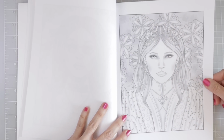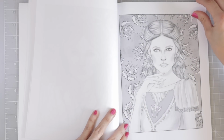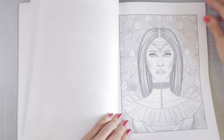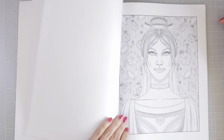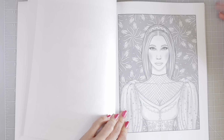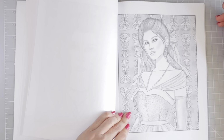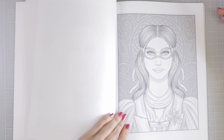So if you were doing grayscale, you would just follow the grayscale, use it as a guide, and place your lightest colors where the lightest grayscale is, and your darkest colors where the darker grayscale is, and of course your midtones where you see the midtones of the grayscale. A lot of people are intimidated by grayscale, but I find that it makes coloring so much easier because you would generally just use it as a guide and it tells you exactly where to place your colors.